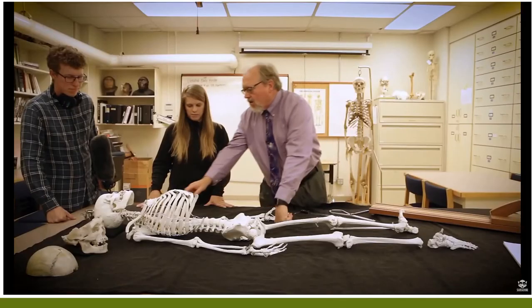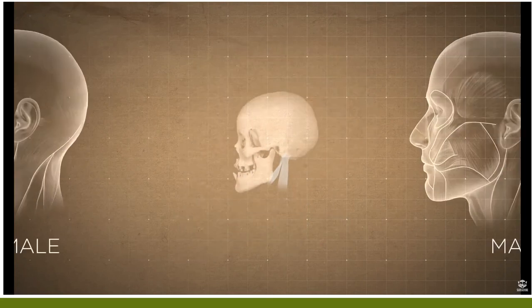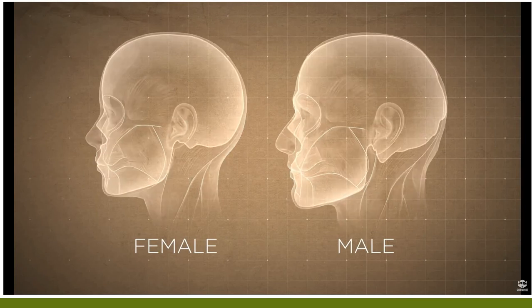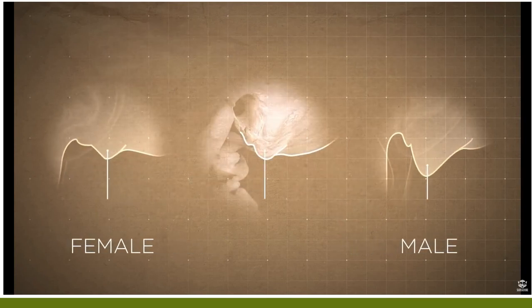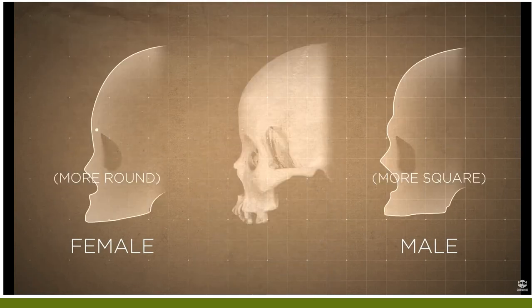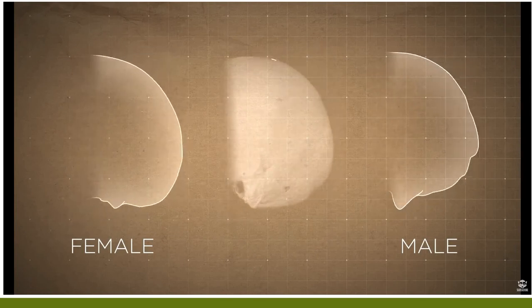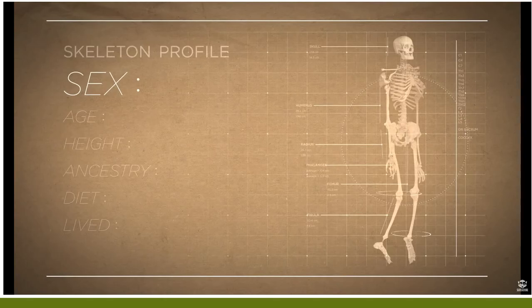A very clear marker is the mastoid process. That's the bony bump where the jaw muscles attach to the skull. Men have bigger jaw muscles, so they have bigger bumps than women, and this skeleton has a small bump. And there are other clues too. The shape of the eye sockets, the brow ridges, the curve at the back of the skull. All the features here indicate that this is female. When we walked in here, we thought for sure this is a male.